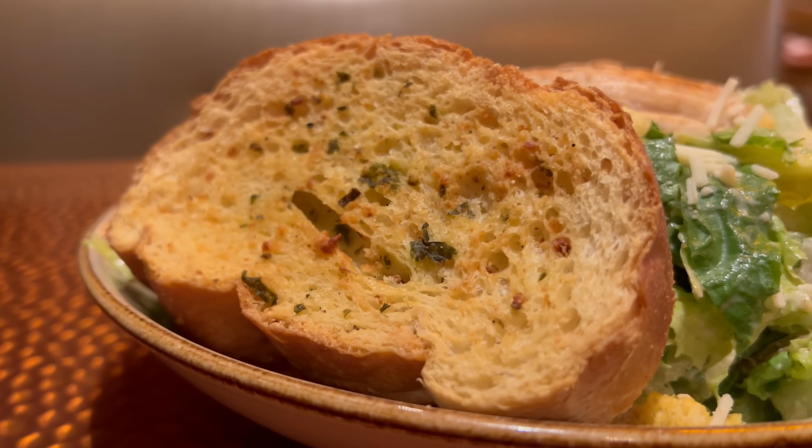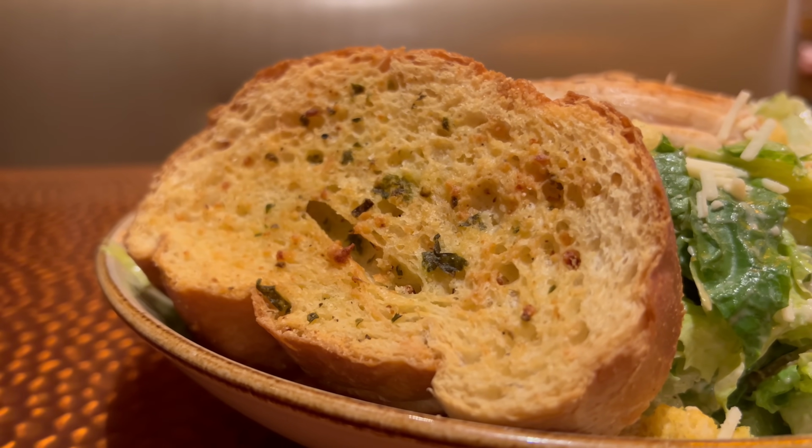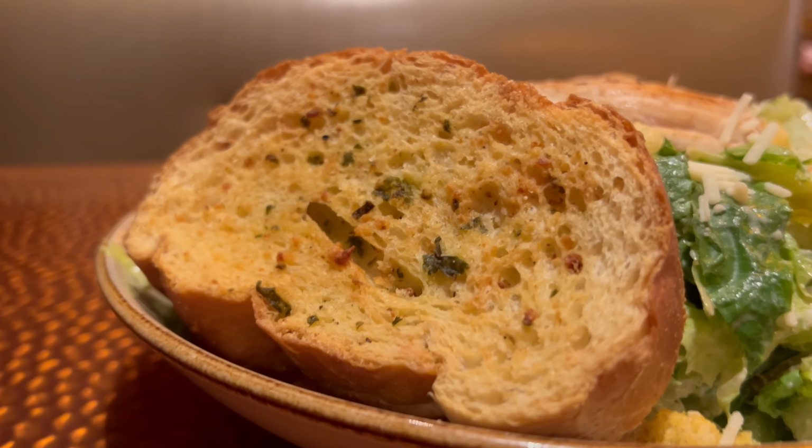While I'd like to say I taste the butter and the garlic and the seasonings on top, unfortunately they don't come through all that well. Most of the bite remains fairly starchy. It's just at the very end that you get a little bit of that garlic flavor. I can't say this is my favorite garlic bread, unfortunately.